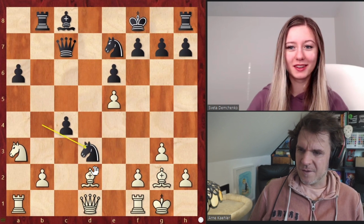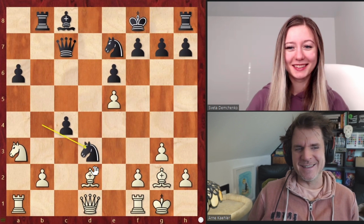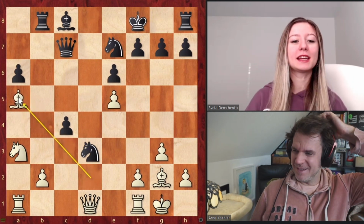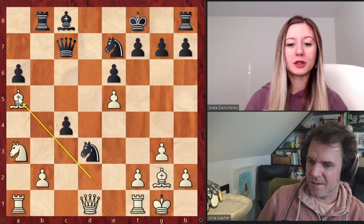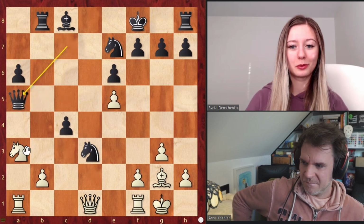Oh gosh, fine. Of course it's a5, right? It has to be a5. Exactly. Yeah. Nice. So of course, the best way is to play with a tempo, always make an attack. And in this case, this bishop cannot be taken for exactly the idea that you were looking at.